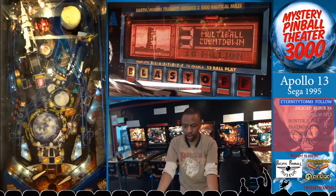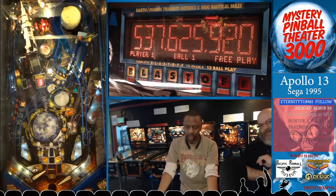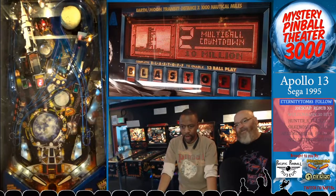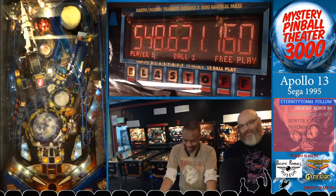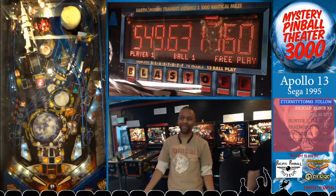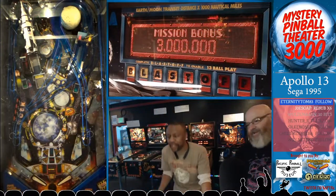Every time I shoot the shuttle, I get the multi-ball? There's no way. This is never gonna be in a tournament. That's not the shuttle. What is that? This is Apollo 13. That's the Saturn rocket. It is not a shuttle. Someone else is going to know how much of the Saturn rocket that is. I'm liking the lander module. Is that an add-on? No, that's actually part of it.